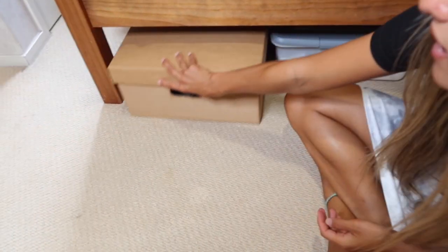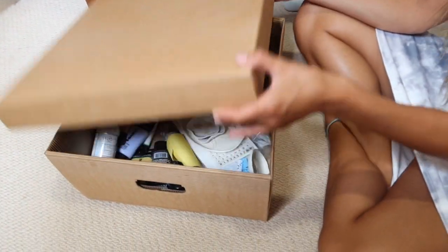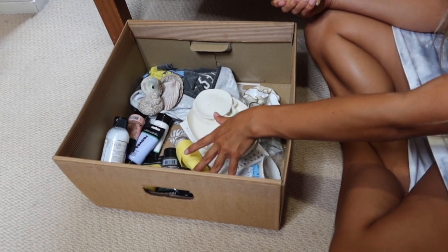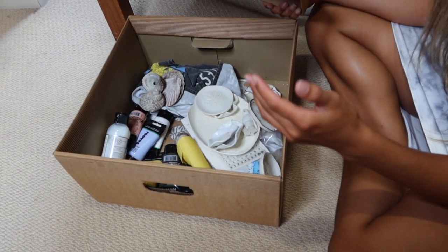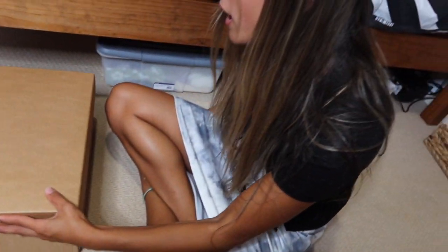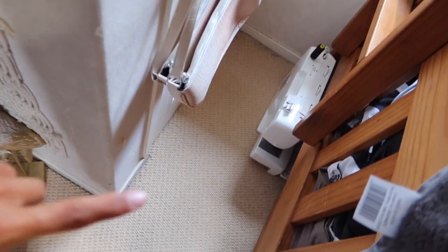Then finally on this side here, I just have this box, and this has all of my art supplies. Every art thing I do, I keep in here. I just like playing around with art supplies when I get some time. Down here I have my sewing machine. So that is just down there. And then this is my stock closet.